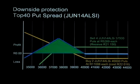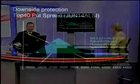But what I'm wanting to try and do is increase the area of profitability for this structure, so that I can get on the right side of it from a higher level, closer to where we are right now in the market. So I've done some adjustments to this, and I've done the following.